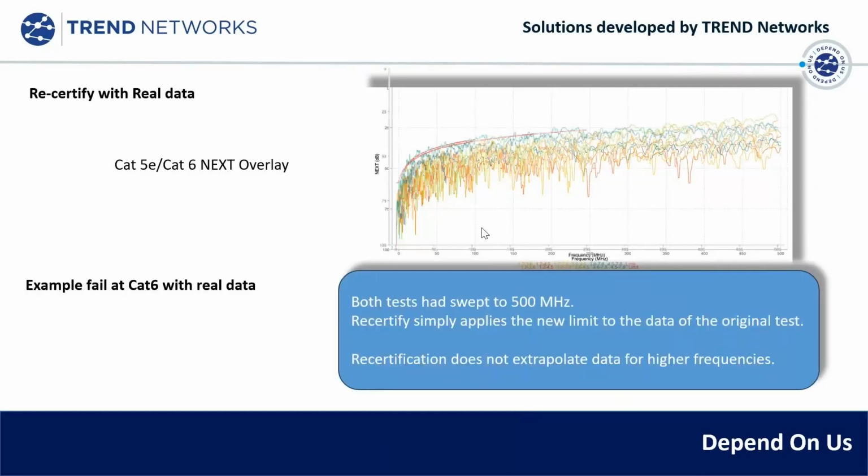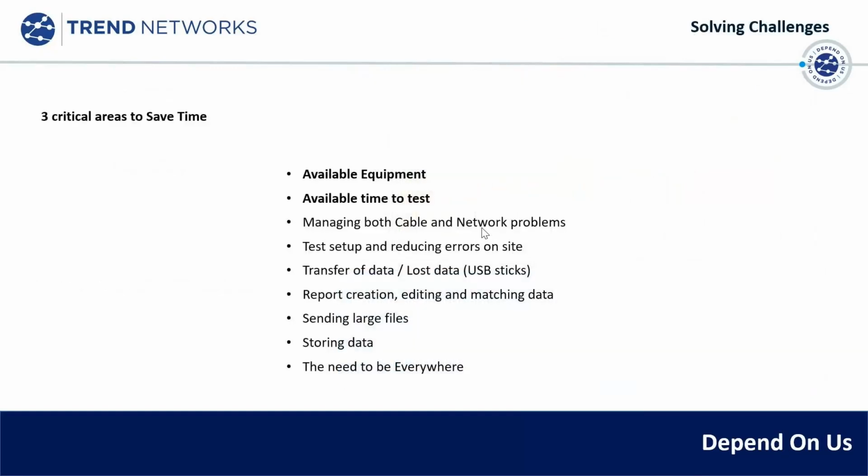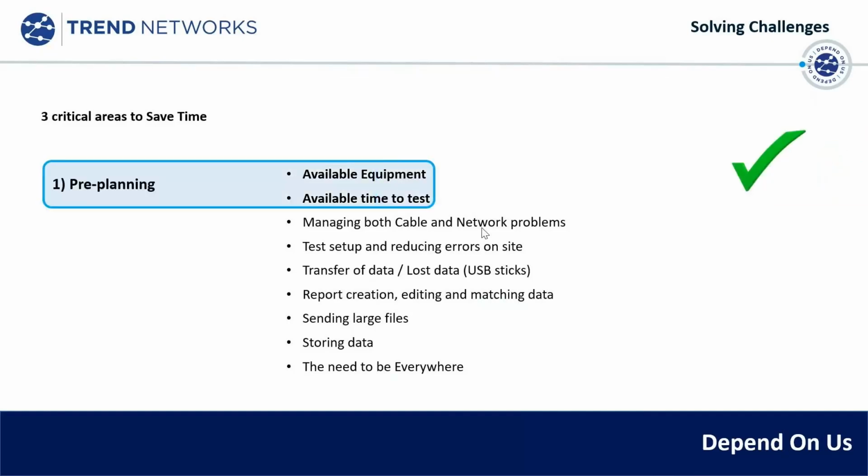No extrapolation. So you may go back to the cloud and you can recertify with the real collected data first time, every time. Okay, so time-saving efficiencies. Again, that recertification is critical because you do not have to go back to the site. So let's tick through this.